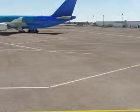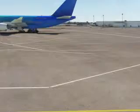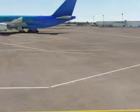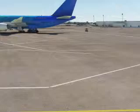Center South 009 Delta Whiskey. We'd like to request pushback and start up with tail direction. Center South 4207 heavy, pushback and startup approved. Tail southwest. Tail southwest. We'll give way to the Southwest 737, Skywest 5213.